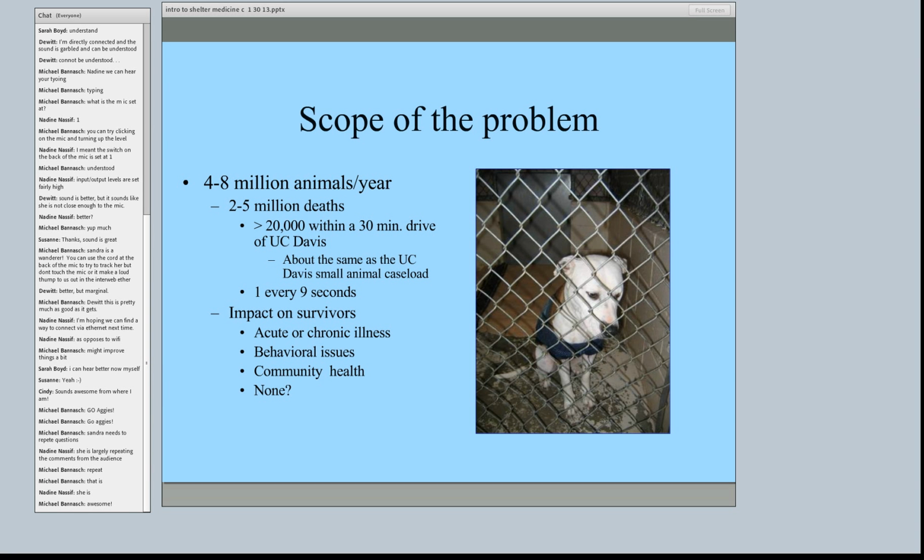When we think about why we should be involved as veterinarians, there is no other disease that we could look at that has even anywhere near the impact that this does. There's nothing that has anywhere near the morbidity and mortality caused by animal homelessness. So I feel like a public service announcement for why veterinarians should be involved in shelter medicine. And I'm preaching to the choir a little bit, I think. But it's really important to understand.